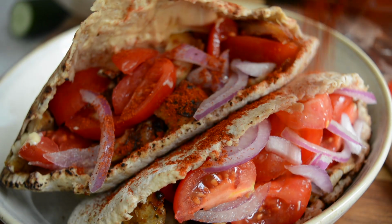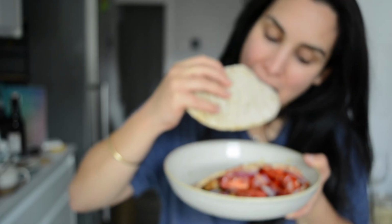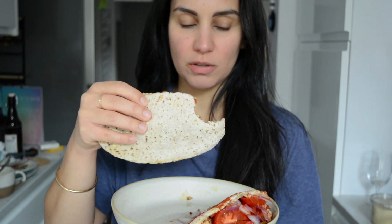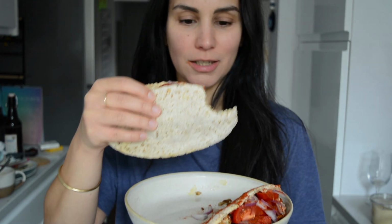And of course, we can't forget about the paprika on top, so I just added that and lunch was ready. This sauce is a success. I tried the sauce on its own and I didn't think it was gonna work, but with everything together, with the chicken, oh, you need to make it. It's so good.